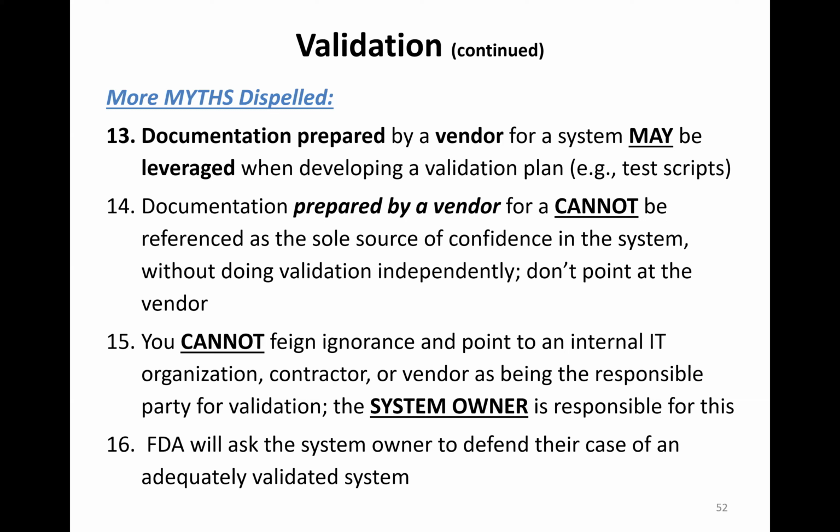You can't take things at face value, but that's what that company did because they wanted to get up and running fast. And the vendor caught on to that and provided them with this easy way to do it, but it's not really compliant. And you can't feign ignorance. You can't point to an IT organization. The business unit is the functional owner of the system. They own the system and are responsible for it and must answer to FDA, not the IT organization.